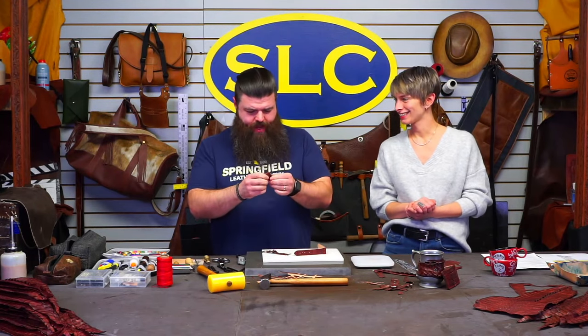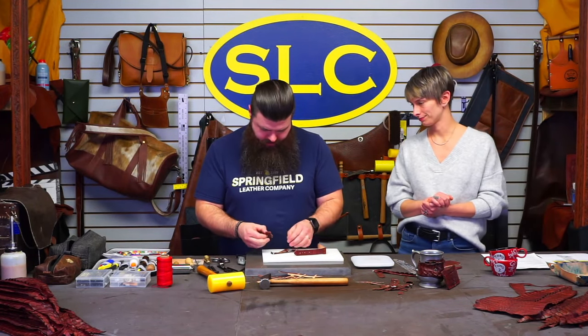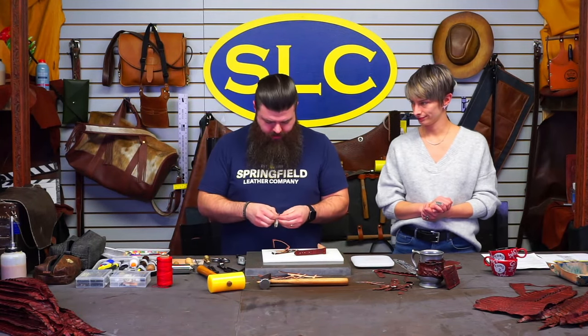All right. So I'm just matching my holes up, making sure that I'm getting all my holes properly fitted before I do all the rest of this. And I'm going to grab my buckle. Now we need some hardware.